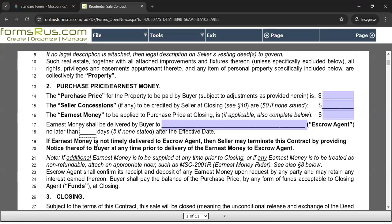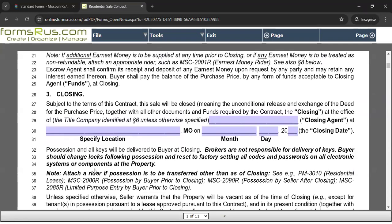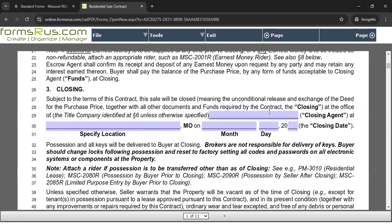Yeah, we do not have an escrow account. If additional money is needed, there's a form for that. Make sure you get a receipt at the title company. Closing, where are we going to close with the specific agent?